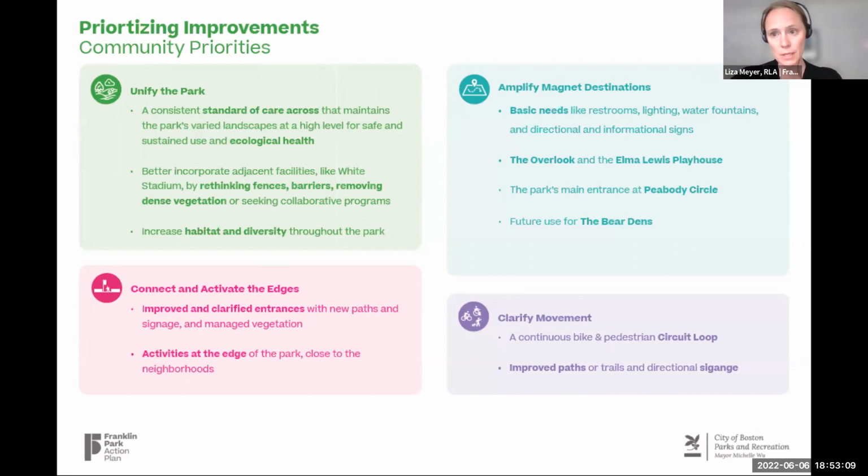So I may not spend a lot of time talking about those basics. Improve the drainage infrastructure, right? All of these things that are just baseline standard of care need to be done. And that will always happen, whether they're in standalone projects or as part of another project. And then on top of that, there are improvements that are specific to certain areas in the park, whether it's the Playstead or an entrance, or the circuit loop, that fall into these 4 categories. I hope that makes sense.